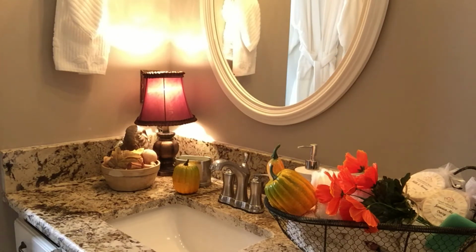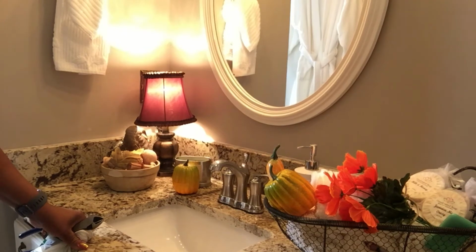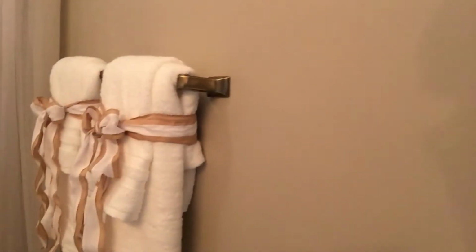Okay, so I'm going to turn the camera around and give you a full view. Like I said, I didn't do much. And then we'll move on and do the bookcase. I'm thinking, though, that perhaps I could change out the bows. Are you getting a good view?